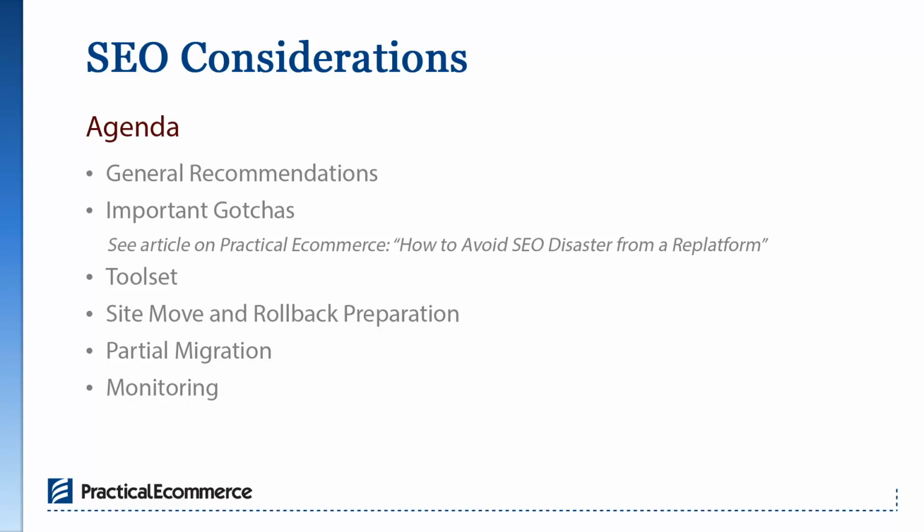So what are we going to cover? We're going to go over the general recommendations for the migration and some important gotchas related to the migration. I mentioned a good number of them in the article that I published on the Practical Commerce website. I also want to mention some tools that are going to make your job a lot easier.